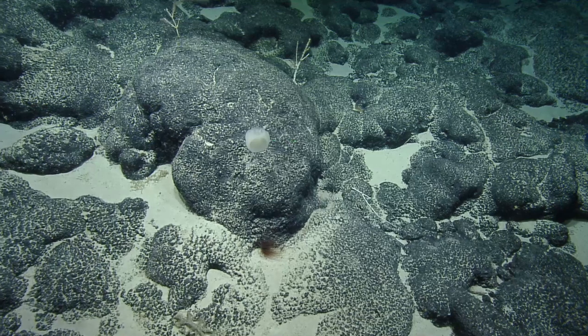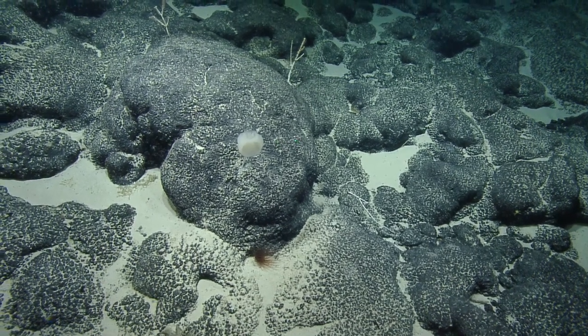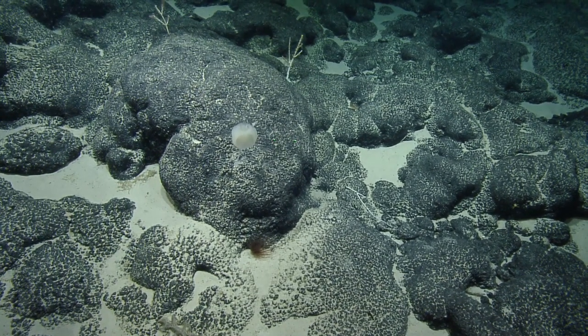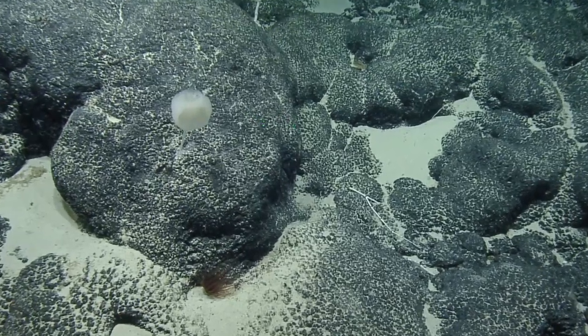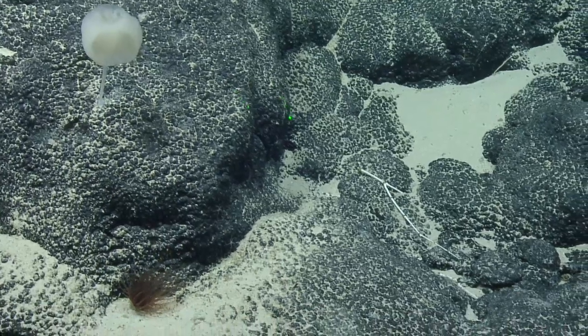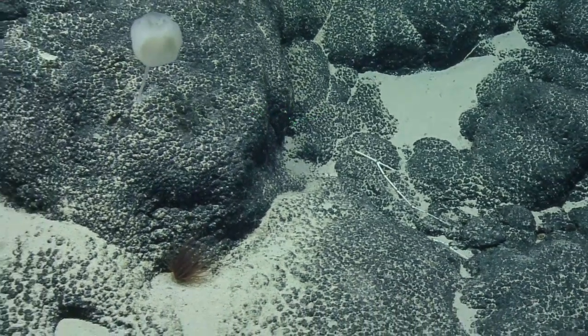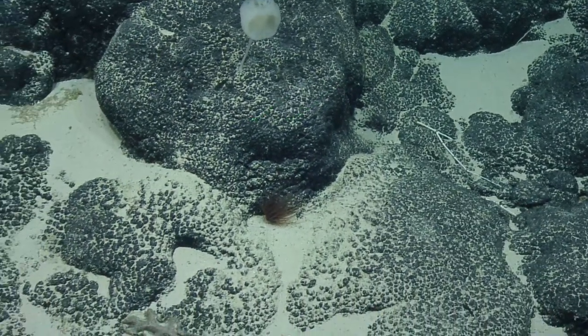So this looks like a bolosoma sponge with an anemone below it. Push in just a little bit there. All right, back row's happy.